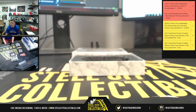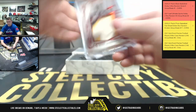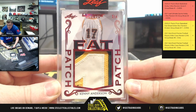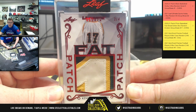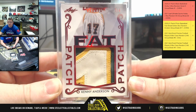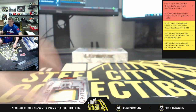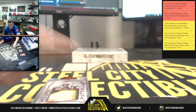The Ocho Relics. Okay, third and final one from the first box. You've got the Fat Patch, Kenny Anderson, 2 of 4. And see, that does it for the first one. Okay, box number 2.